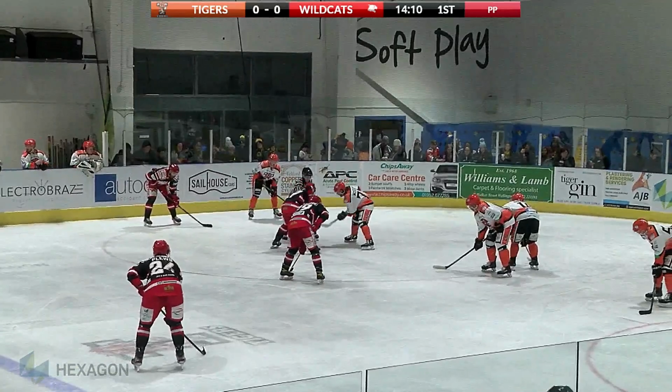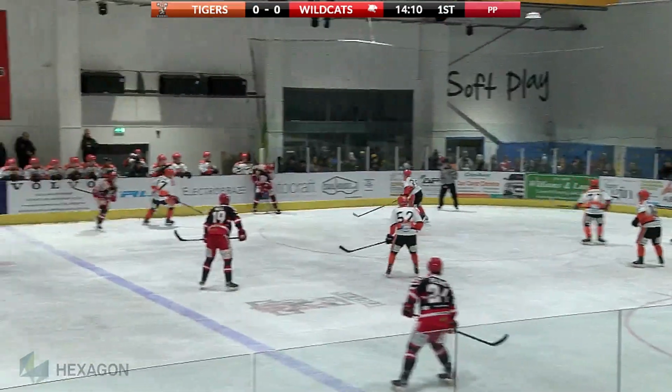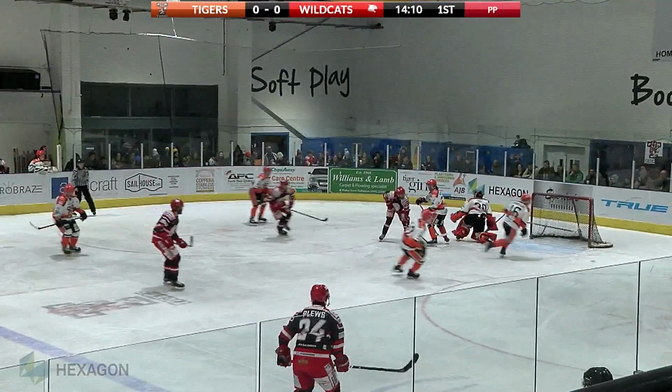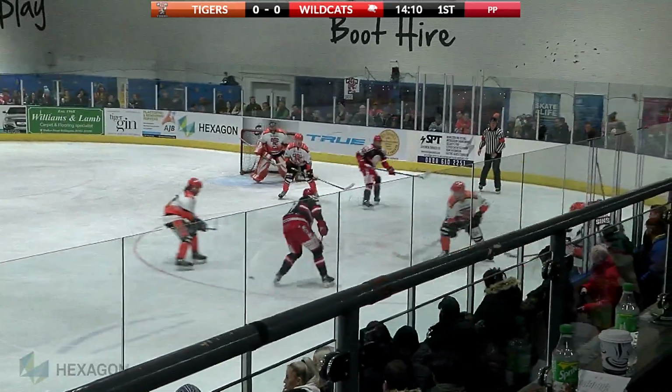There was a breakaway from Aaron Nell, 1-0 with Brad Day. Brad Day made the save. No score yet here at the Telford Ice Rink. The Wildcats shoot from the point. Come across, the Wildcats keeping a lot of pressure on the offensive plays.